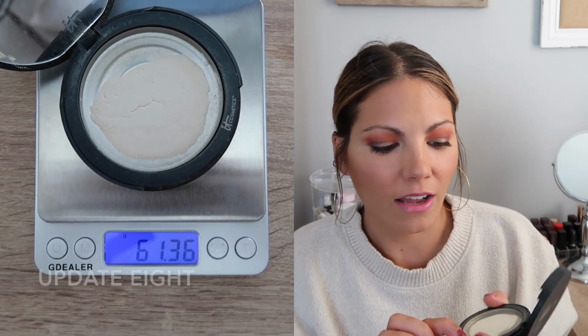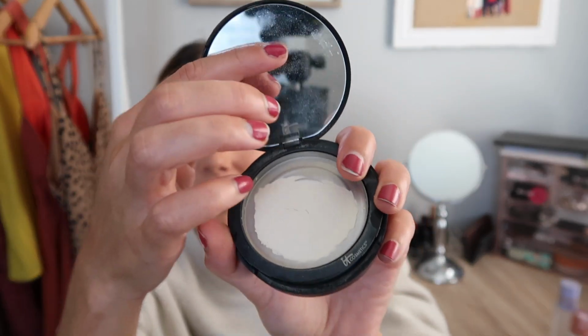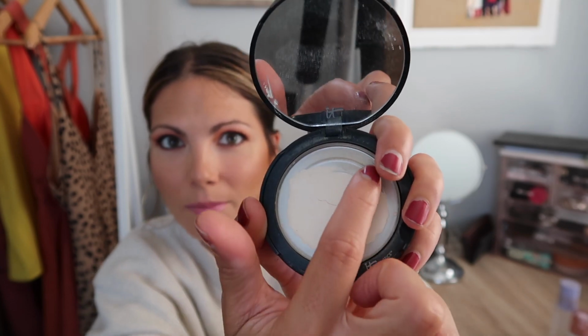And I don't know if you can tell, but in that top, if I can get the camera to focus right here. The top, I've already started taking the product off the pan there where it was right when I repressed it. So I feel like even since repressing, I've made good progress on this one. So really excited about this product.